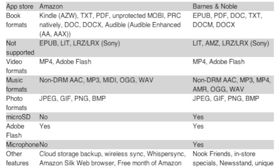Both devices also support most of the popular music formats such as MP3, AAC, which is iTunes content that's DRM free, OGG Vorbis, and WAVE. The Nook also adds support for MP4 and AMR, while the Amazon Kindle supports MIDI. In terms of video, both devices support Adobe Flash and MP4. You can also view photos on both devices in JPEG, GIF, PNG, and BMP.